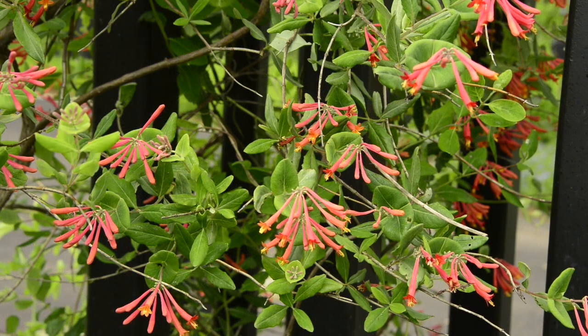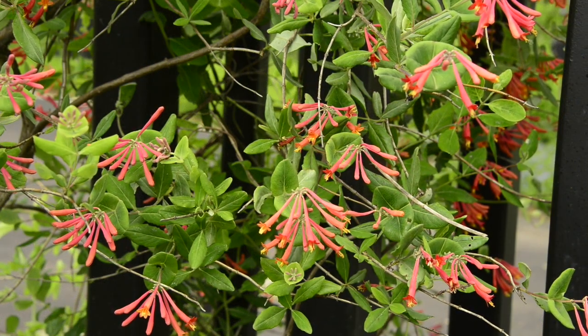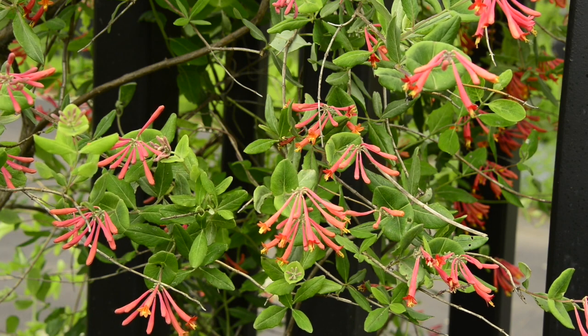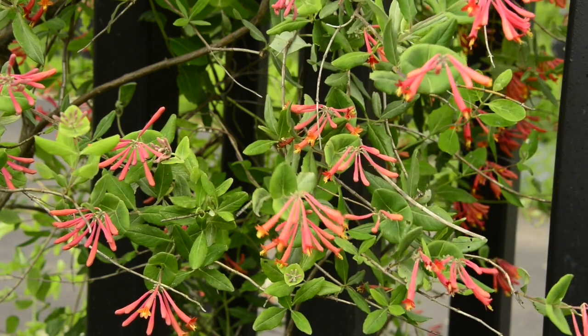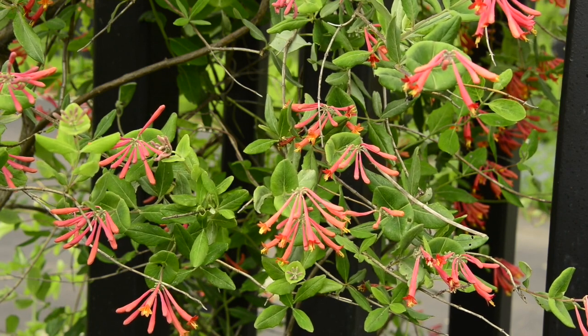And the second native vine that's growing right nearby is the trumpet honeysuckle, Lonicera sempervirens, which just means evergreen, fancy word for evergreen. It's sort of semi-evergreen, but I prefer to call this the hummingbird feeder that never needs cleaning, because it's just incredible watching the hummingbirds on these plants.